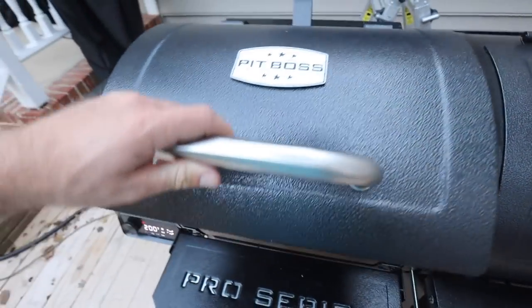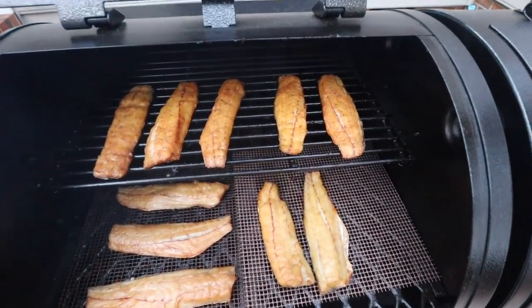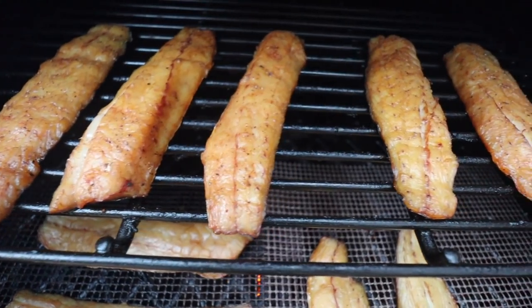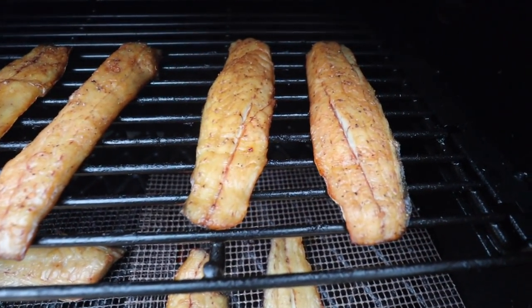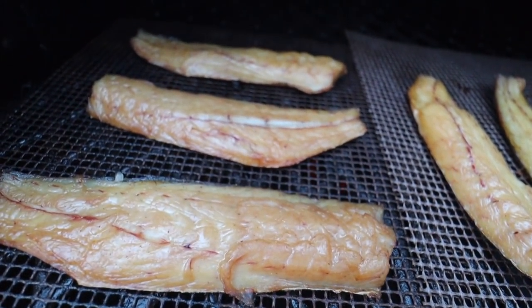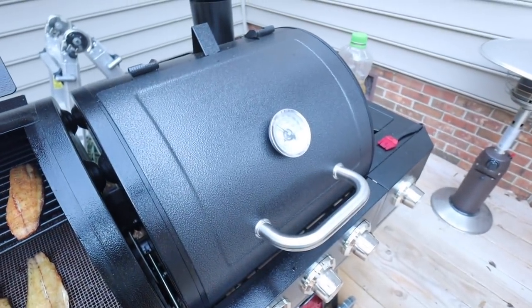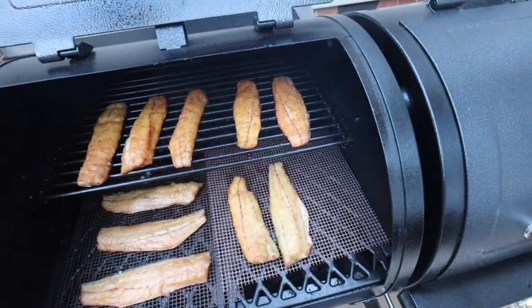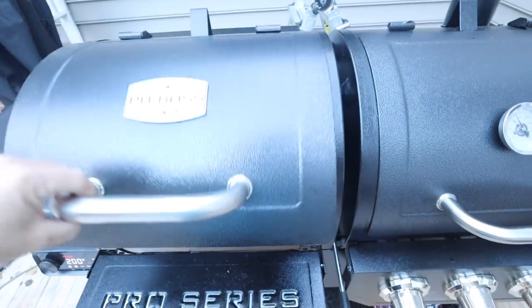All right, let's come over here and take a look at our smoke. Oh yeah, look at that. Check those out right there. That looks good, the ones on the bottom. Oh yeah. Should be about perfect. When the redfish is done, we'll go ahead and pull all this off at the same time. We'll have a little smoked and grilled ocean fish.